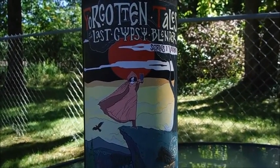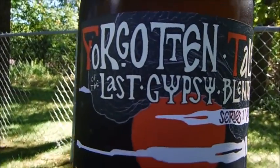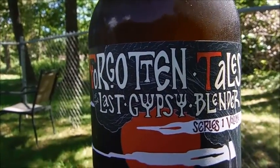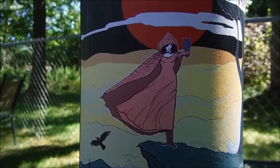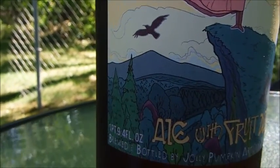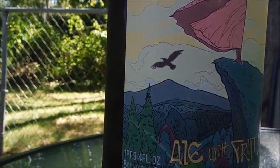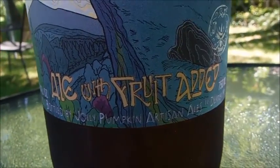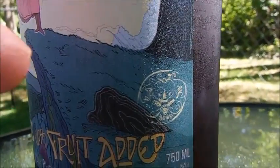All right, so let's take a look at this beautiful bottle art. Here it is, folks. Forgotten Tales, The Last Gypsy Blender, Series 1, Volume 1. Let's get a little closer look here. The F and the T are red. There's the Gypsy. She's got an owl on her hand. There's a crow. It's ale with fruit added. Brewed and bottled by Jolly Pumpkin, Dexter, Michigan. And there's their logo right there, a little stamp. That's cool. Let's see what's on the back.